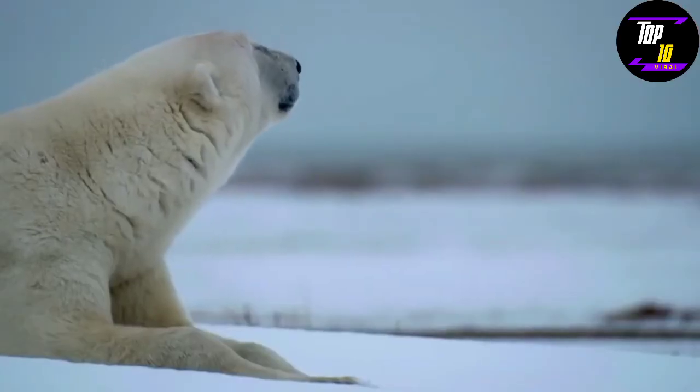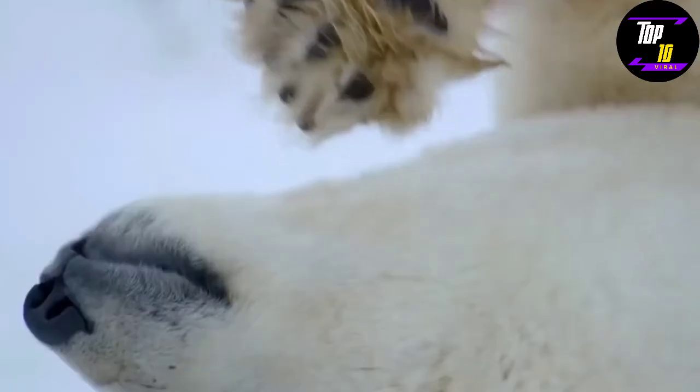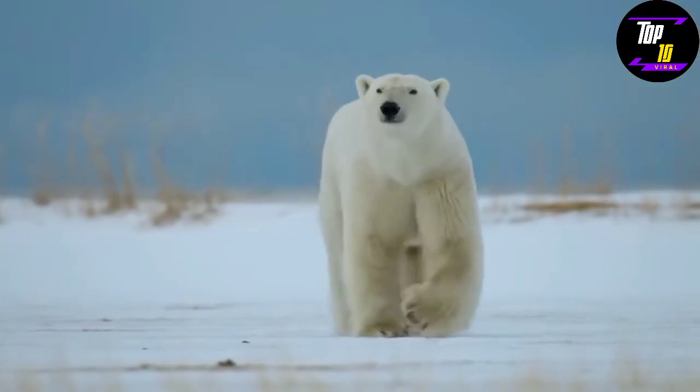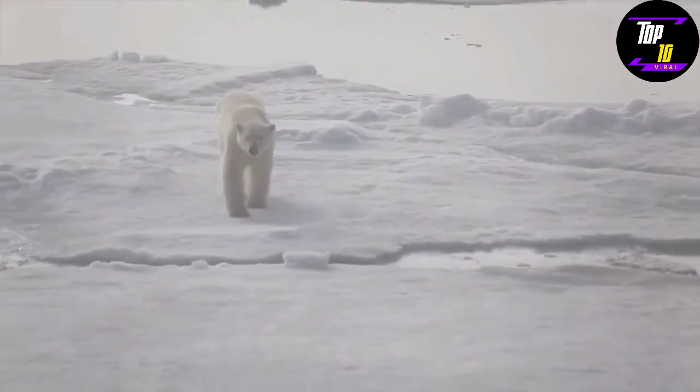It has adapted well to do its job of eating many animals. Mainly they eat seals that poke their heads out of water for air, but they'll also eat anything else they stumble across too, like birds, beluga whales, walruses, musk oxen, person. They're dangerous because they're skilled apex predators.